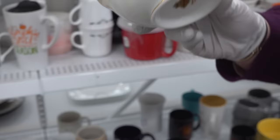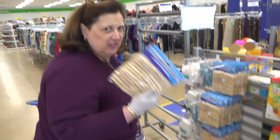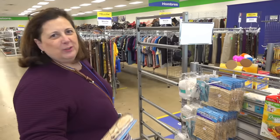Where is that cart? I was supposed to have another cart, wasn't I? All right, don't have another cart. Do you remember the wooden clothespins? My mother had buckets of these. We were going to move the clothespin bucket. Do you remember these? These are not as good as the ones we had, but yeah, they're wood.